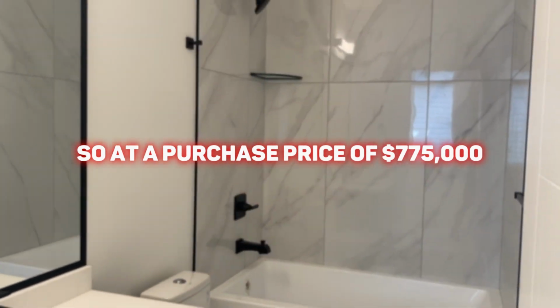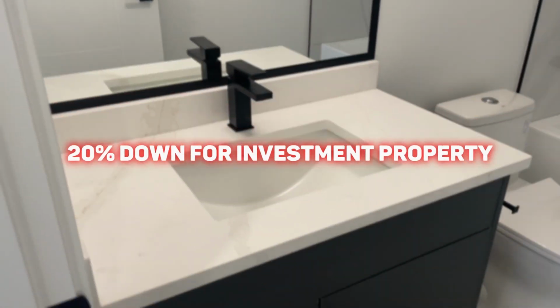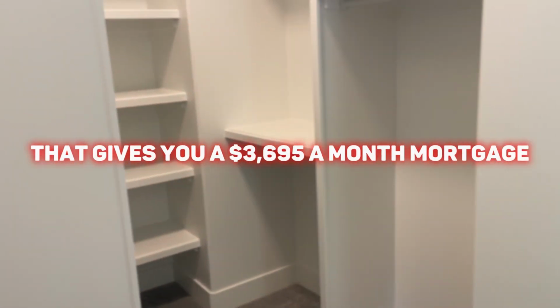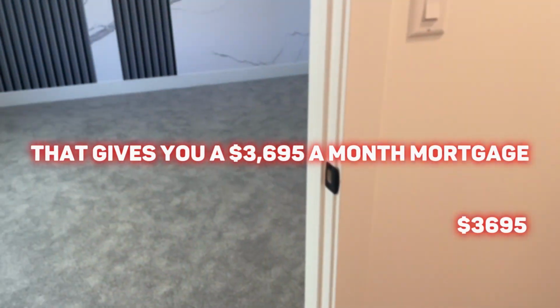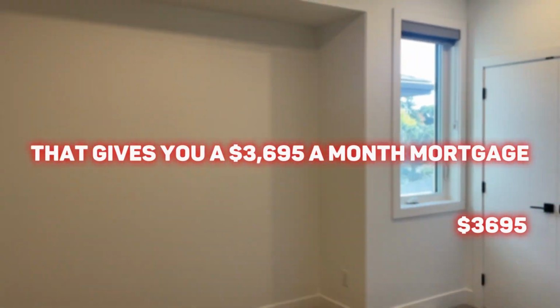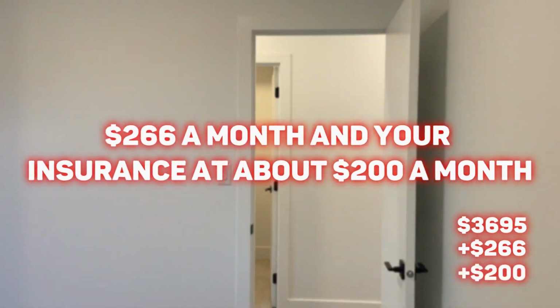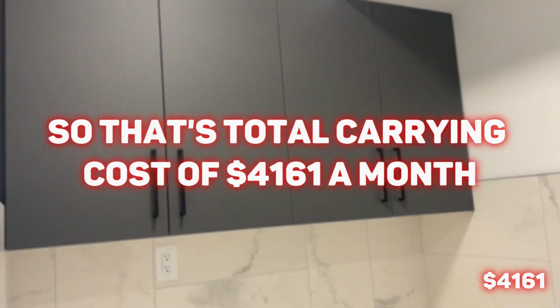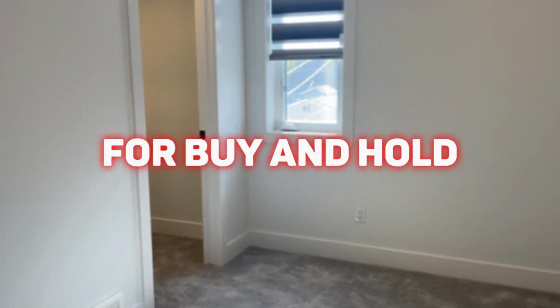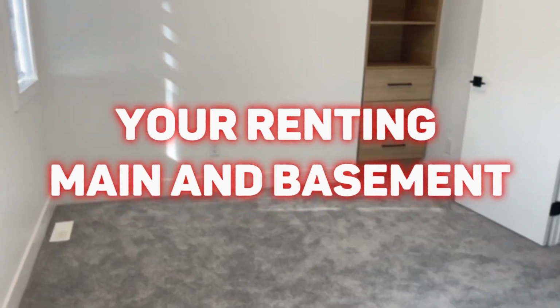So at a purchase price of $775,000, 20% down for investment property, 5.25% interest rate, that gives you a $3,695 a month mortgage. Your taxes are going to be about $266 a month, and your insurance at about $200 a month. So that's total carrying cost of $4,161 a month. For buy and hold, which means it is not owner occupied, you're renting main and basement.